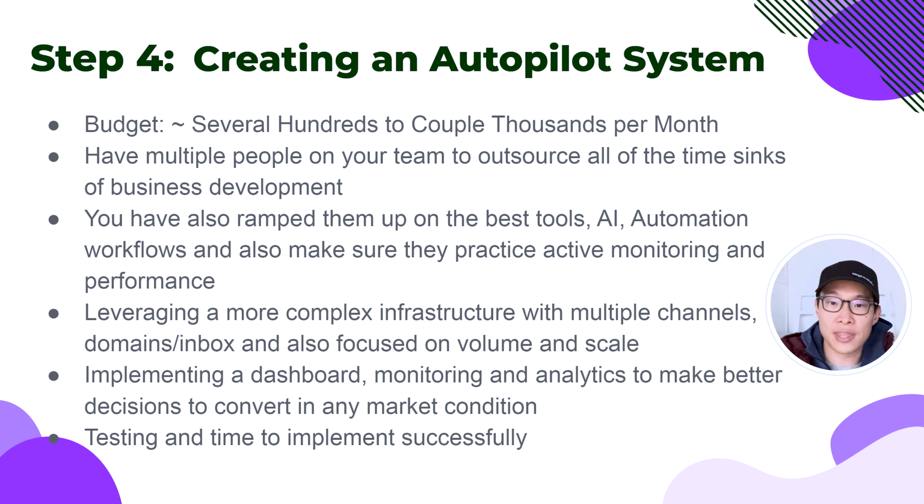You want to now start thinking about leveraging a more complex infrastructure with multiple channels, multiple domains or inboxes, and focus on volume and scale after you really dial in the quality and the narration part. But the most important thing is, again, implementing a dashboard and monitoring analytics to make decisions to convert in any market condition, where it actually becomes a system and it runs with or without you, right?